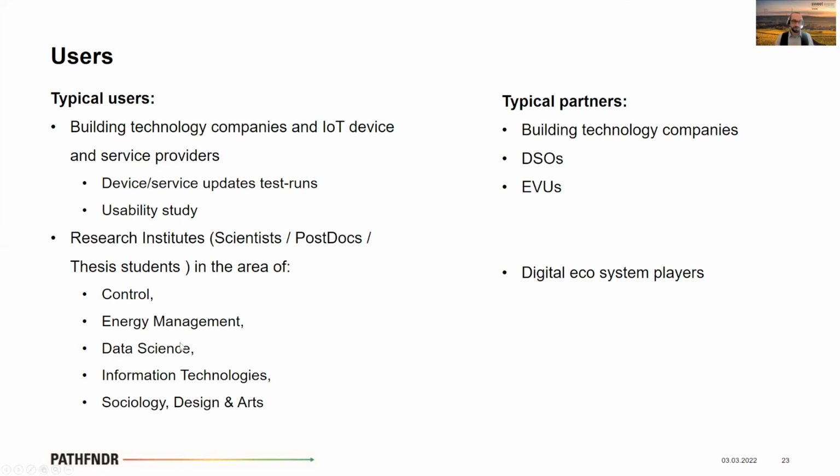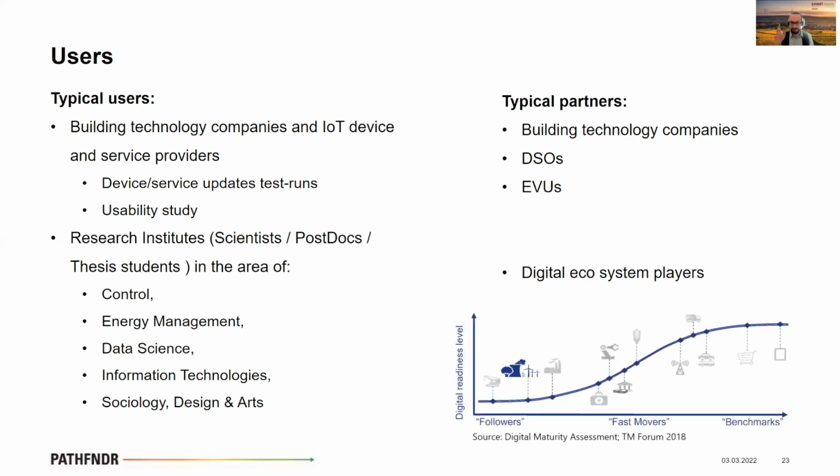When it comes to research, only doing research for research's sake is okay, but typically we also have partners in the research projects involved. These are building energy management companies, DSOs, so distribution system operators when it comes to electric energy, or energy providers, electric, thermal, or gas. To have a nice loop back to the beginning of the lunch talk, we also see digital ecosystem players as one of our rising categories of partners.